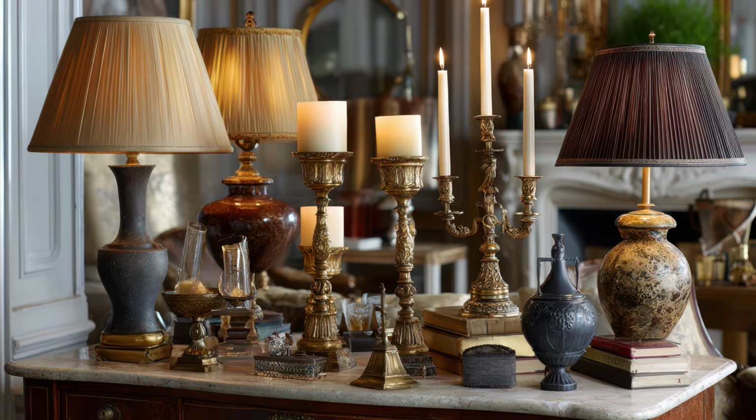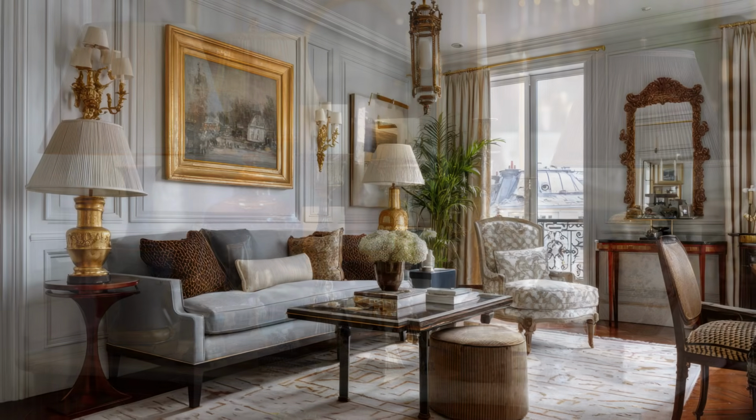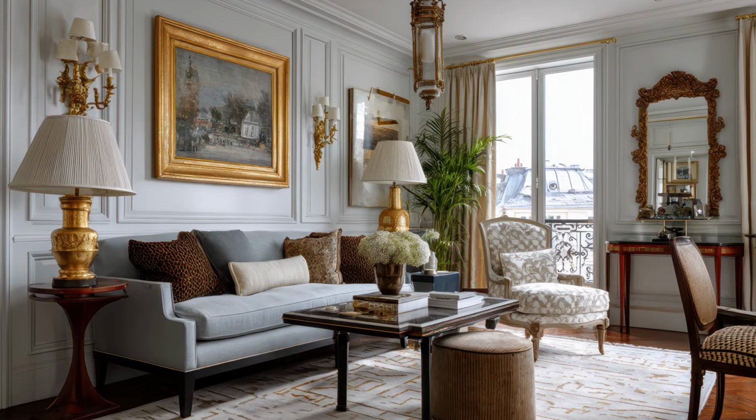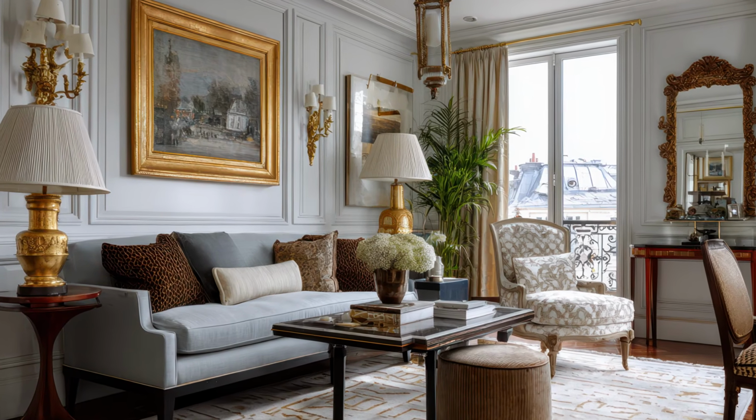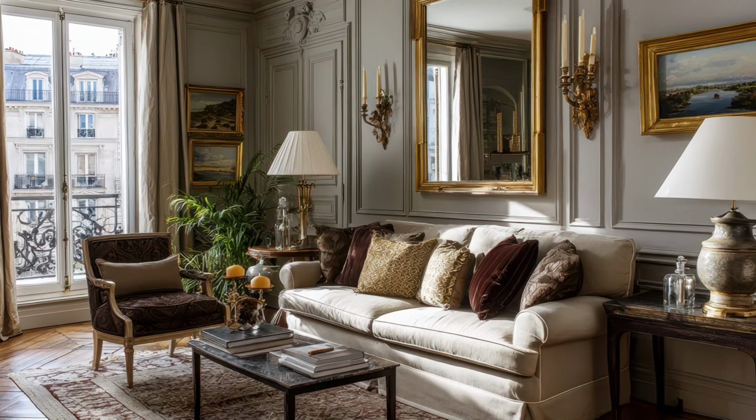The goal is not brightness but atmosphere, a golden, inviting ambience that flatters everything it touches. In a Parisian-inspired space, lighting doesn't just illuminate, it tells a story of romance, serenity, and timeless beauty woven through your home.